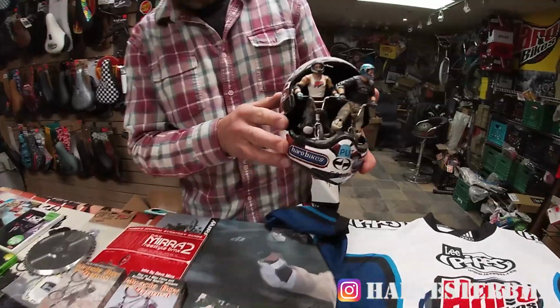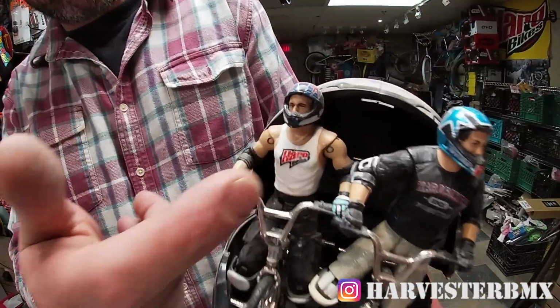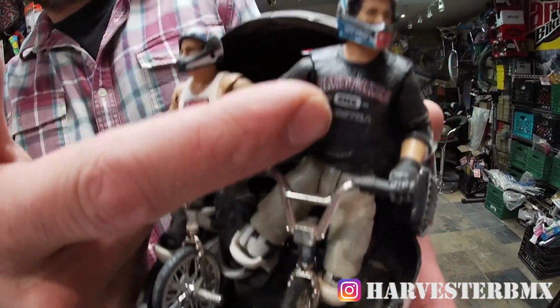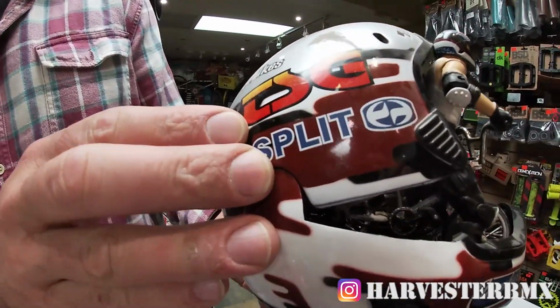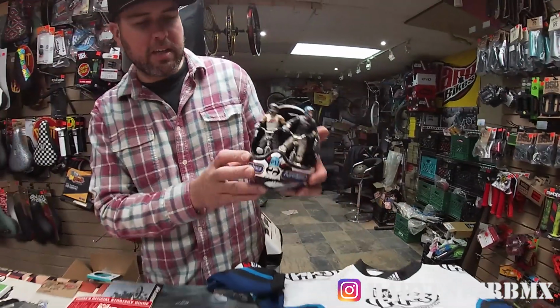Next thing, we have the Flick Tricks toys. This one I've had since the beginning, not sure where it came from, and the bikes I've had since the beginning. This was given to me from one of my customers, and then this is from KB Toys in the States in Buffalo. So I must have got that at some point when I was in high school.